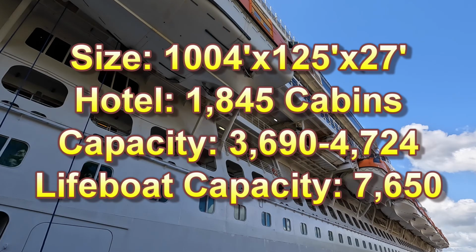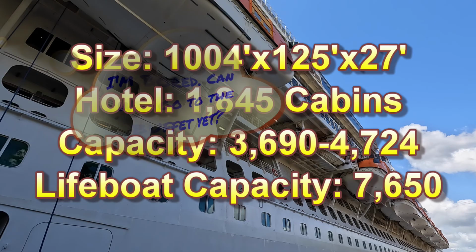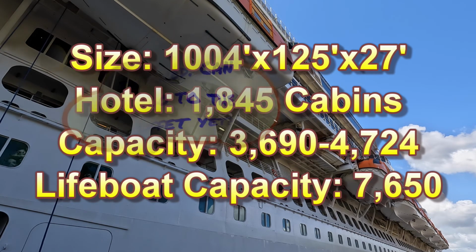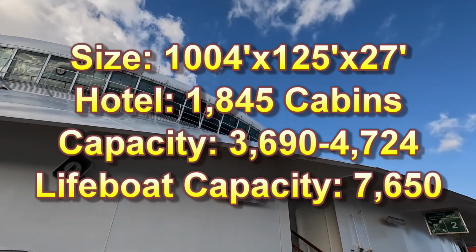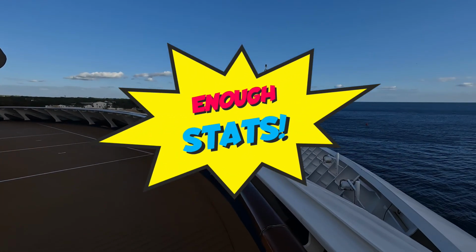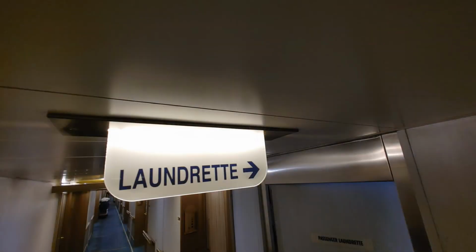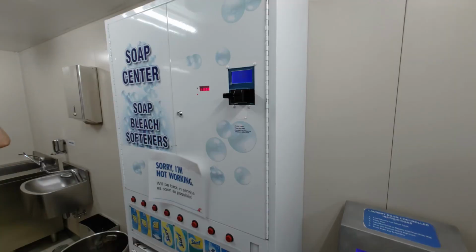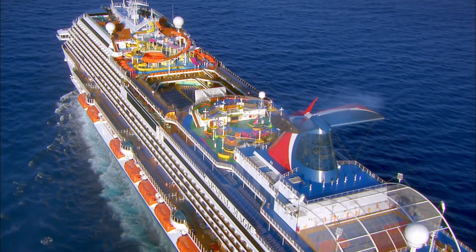This giant floating hotel has 1,845 guest cabins, which can accommodate up to 3,690 passengers at double occupancy, or all the way up to 4,724 passengers by stuffing more friends and family members in each cabin. Also, there's enough lifeboat space for 7,650 souls. Hopefully no one has ever had to test that number. So, did you get all that? By the way, there are also several laundry and ironing rooms on board. I think it cost about $7 to do a load of laundry, and there are detergent vending machines available. Hey, I digress. Let's get on with the tour.